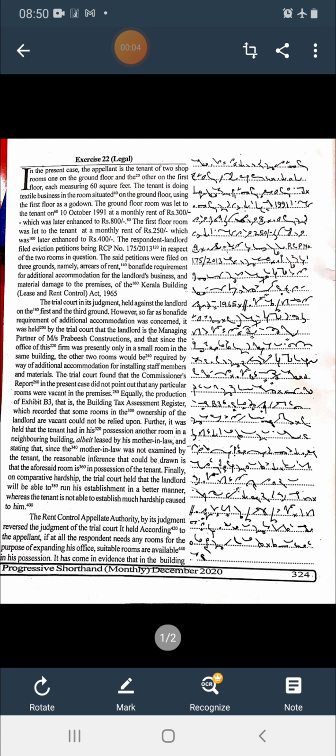Exercise number 22, legal progressive shorthand, December 2020, 140 words a minute.